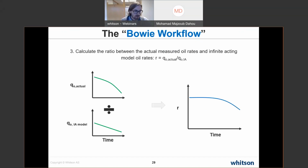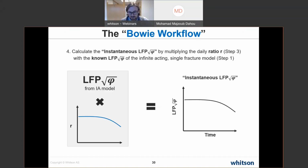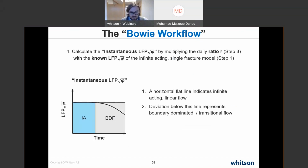This ratio over time is then multiplied with the known LFP square root of porosity in step number 1, and you get the key diagnostic plot in the workflow, which is this instantaneous LFP plot, or the Bowie plot as we call it internally. And from this key diagnostic plot, the flat horizontal line indicates infinite acting linear flow. Deviation below this line represents boundary dominated transitional flow, depending on what your underlying geometry is. And the magnitude of the flat line indicates the LFP square root of porosity.